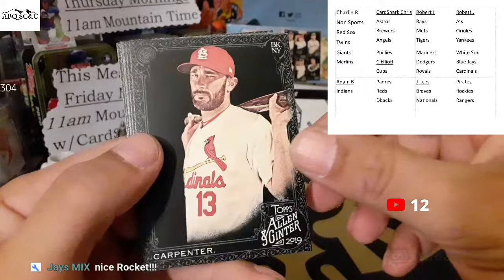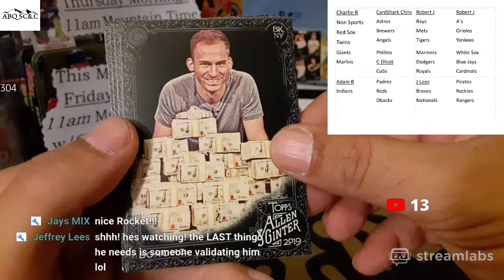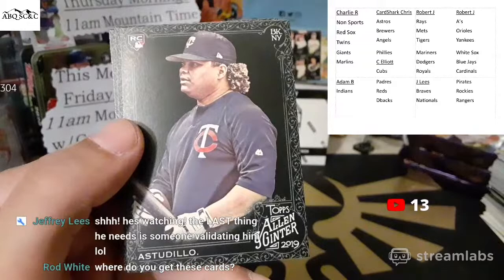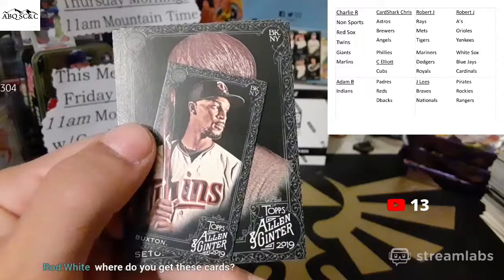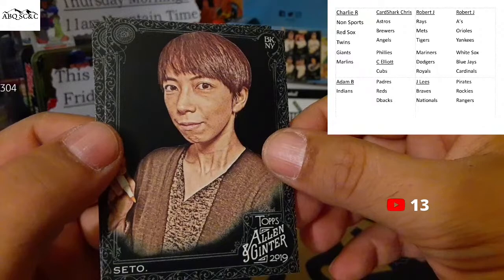Matt Carpenter. Diaz for the Mets. That is Edwin Diaz. Bonomo, poker guy. Williams Astudillo is the rookie card in this one. Mini card is Byron Buxton. That is a whole lot of hair right back there. Cito. She does all the drawings for gallery and all that stuff that has paintings on it.